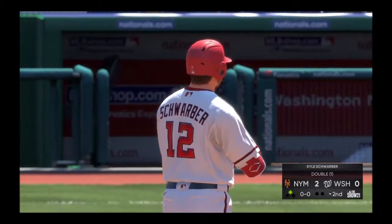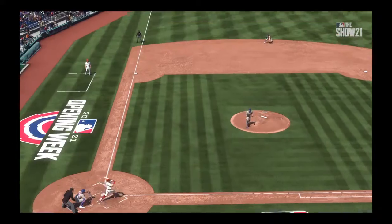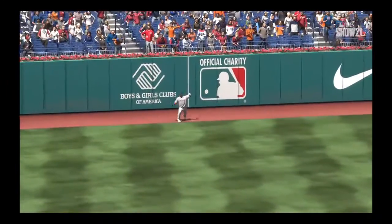This is exactly what you want to do when you've gone down by 2 runs. Answer the bell. So he leads off the next inning and gets them going with a double. Now if they can scratch a run or 2 across this inning, they'll be right back in this one.